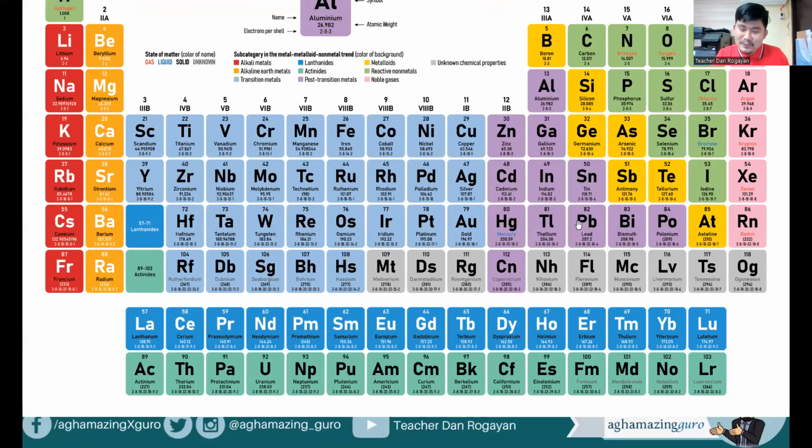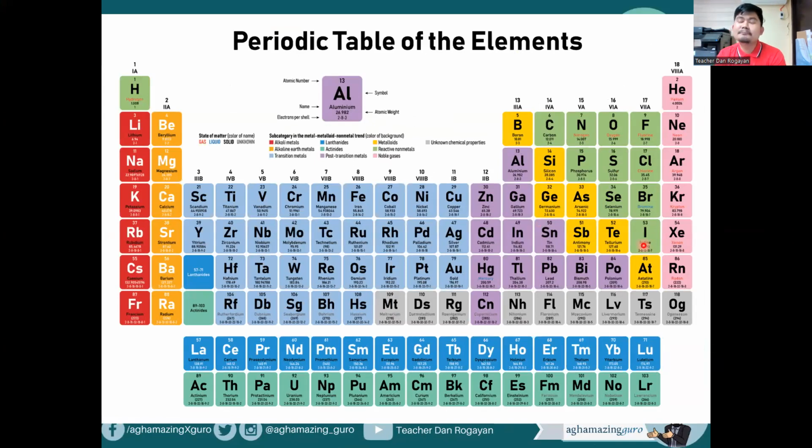Ano ba ako? Ano sinasabi ko? Yeah. Modern periodic table of elements. So, yeah, later, sige, tingnan natin yung mga trends ng periodic table. Although, alam na natin yung ano nito, nung part nito, no?